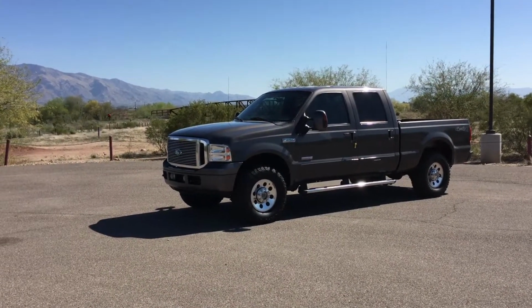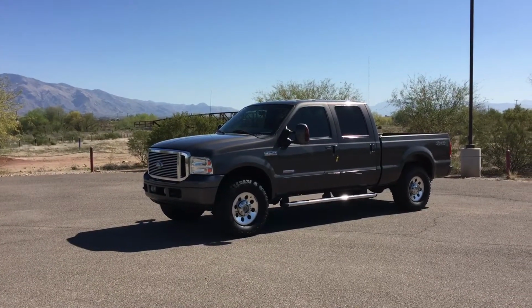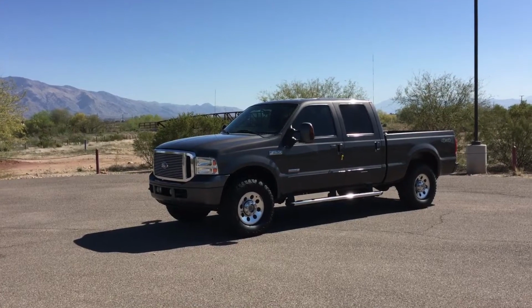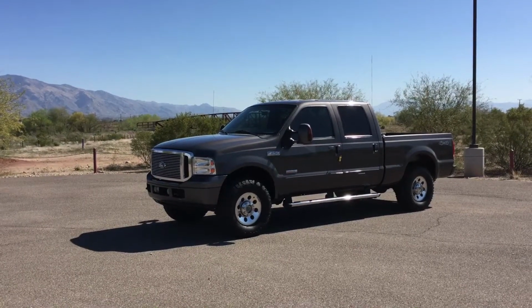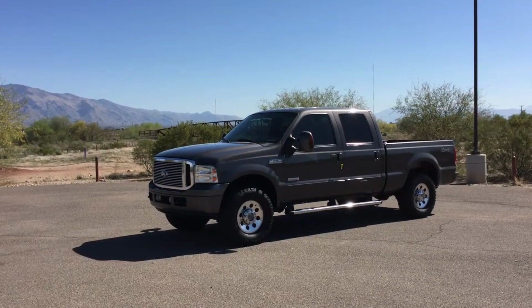We're selling this truck as a 2007 Ford F-250. It's a crew cab, it's a short bed. It's a 6.0 turbo diesel, it's four-wheel drive, it's an XLT, and it has 152,744 miles on it.